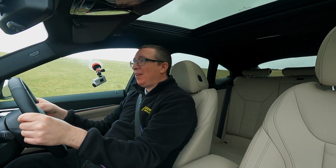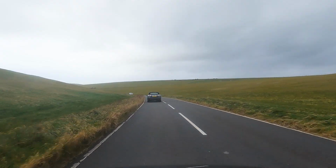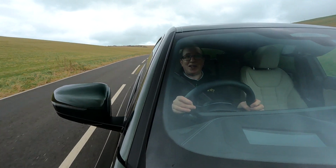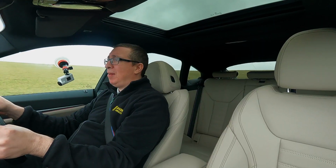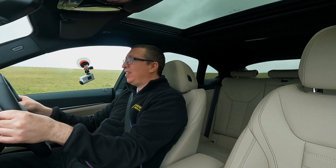I think BMW have changed that, because this is certainly not boring. This is fun. The iX I drove was a great machine from going from A to B, and wasn't that exciting. It was technically brilliant, but this on the other hand is technically good and it's fun to drive.